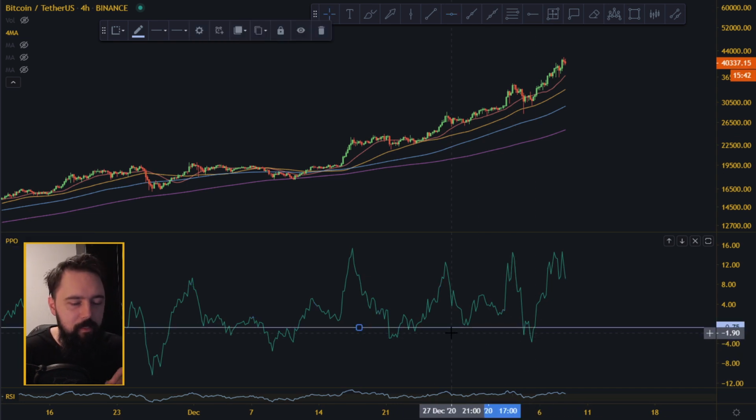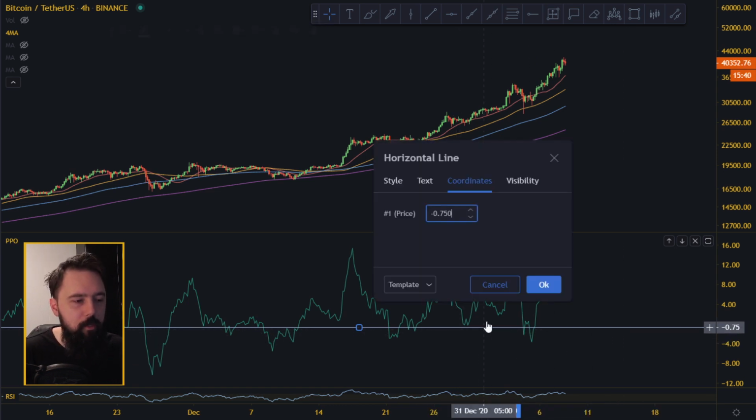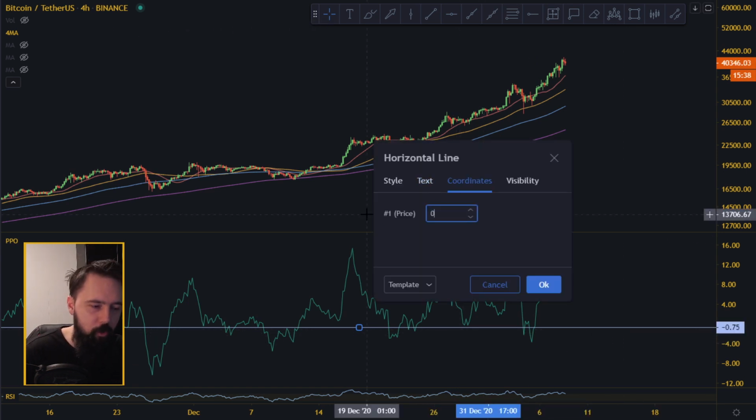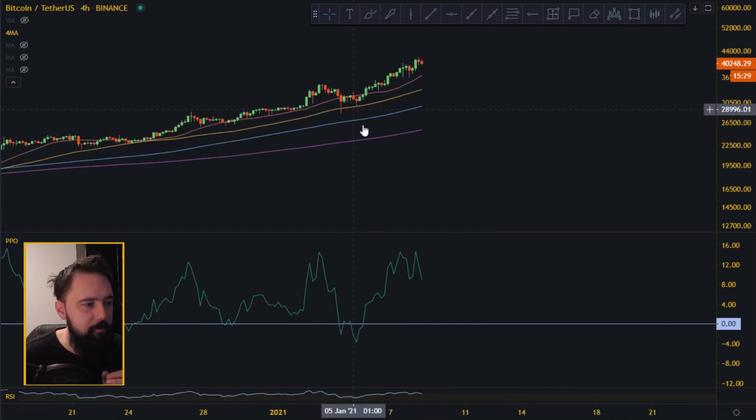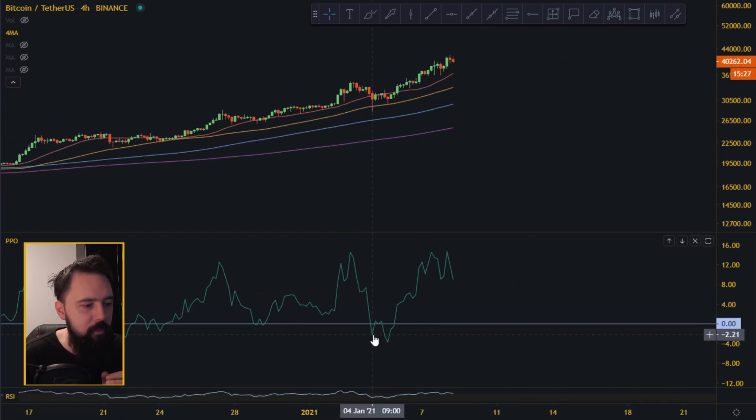So basically there's one thing you have to do: put a horizontal line on that, and put that line on the 0 coordinate, because the 0 coordinate is actually the moving average. The entire 0 coordinate is the moving average, and this is the price above the moving average. So you can see here when the price dips below the 20 moving average over here, the oscillator goes below the line, and when it's above, it goes above the line.